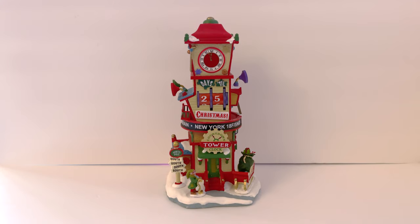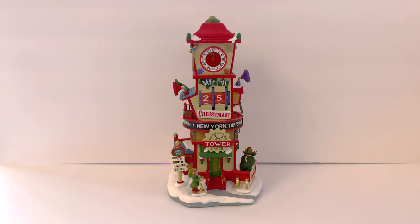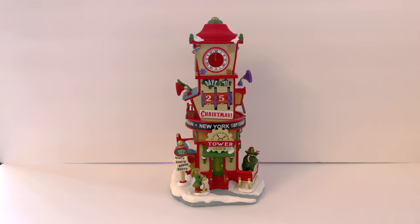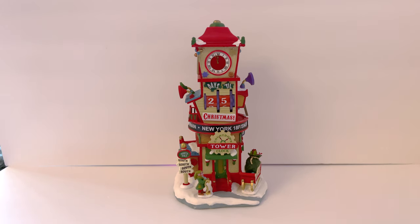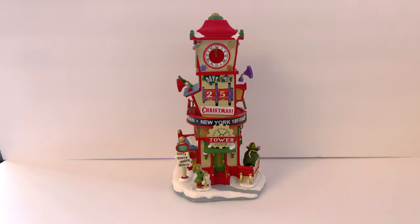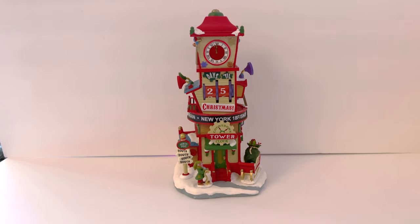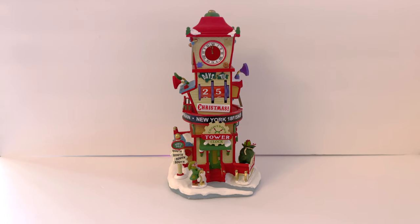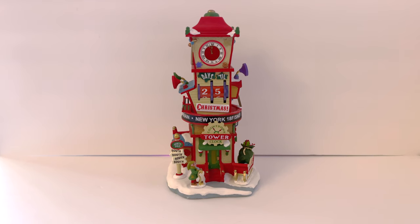Okay, so the Countdown Clock Tower. I really enjoy this piece. It's absolutely stunning, and there's some cool details about it. And overall, I think this could really fit in with a lot of different style Christmas villages. There's nothing like a great clock tower in a town square or something like that, right? So let's get into it, though, with the details to start.